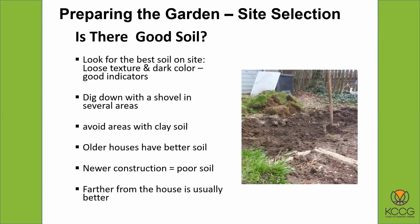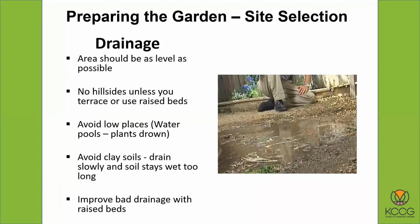So again, usually further away from the house is better, but you might have to go out and try several places to find the best soil on your backyard. And then drainage. You need adequate drainage, and all this refers to is the ability of the soil to carry away excess water. If you go out in your backyard after a really heavy rain and you see kind of a puddle of water standing there, that is a sign that the drainage is not good. And usually that should drain away in less than 24 hours if you see a puddle. If it stands for longer than 24 hours, that's a sign that the drainage is really bad.